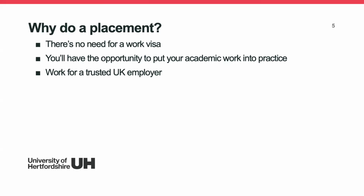Also, if you're looking to work in the UK after graduation, with the upcoming post-study work visa, having a UK employer on your CV as a reference can really help you secure that position. This is a really good chance to get that reference, as it will reassure any potential future employers in the UK that you're a strong employee, and it will give you an edge over other candidates that might be looking for the same roles as you are.